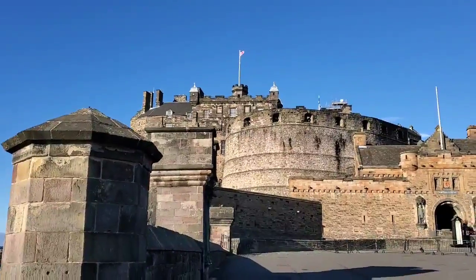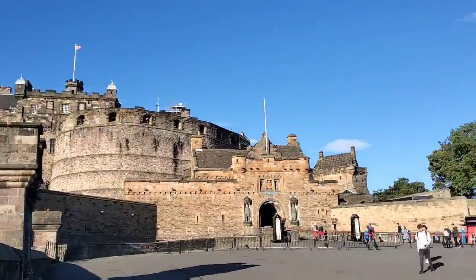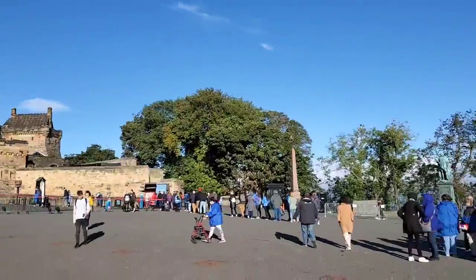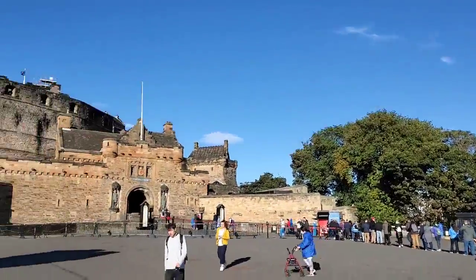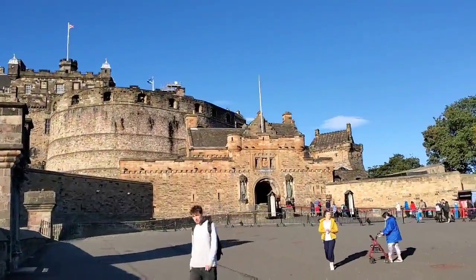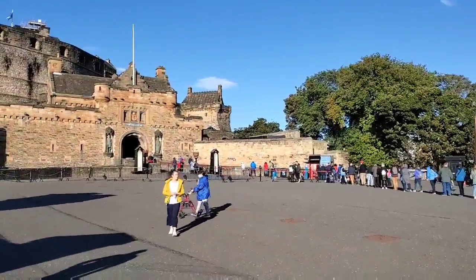Not sure how the steps are going to be to get up there. But there's already people here to get in. Look how big that tree is. But this is the entrance to the Edinburgh Castle. I'll talk to you guys later.